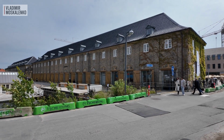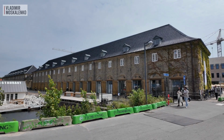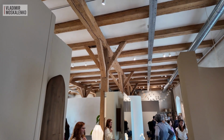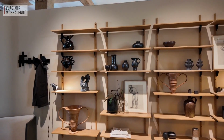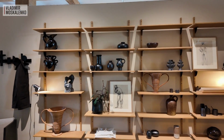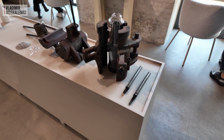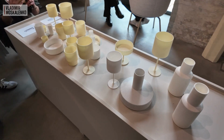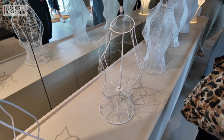Of course, the company is lucky with the space here because these are some former warehouses, boat sheds, typically in this area. And there's nothing you need to do there because they already look very textured on their own. Here with this company, which is mainly known, by the way, for small items, I really like the exhibition from the perspective of how they show the process of making them. In other words, they show that this is not some kind of Chinese knockoff, but Danish design, and that it is indeed made by hand.